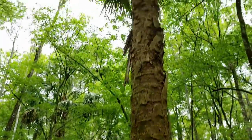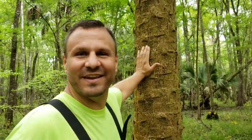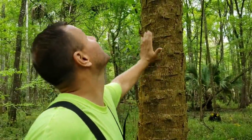You know what this is? Another palmetto tree? No. This is my favorite palm tree on the property. Really? Yep. Because you just said that about another one. This one. This one's my favorite palm tree. Why? Because.